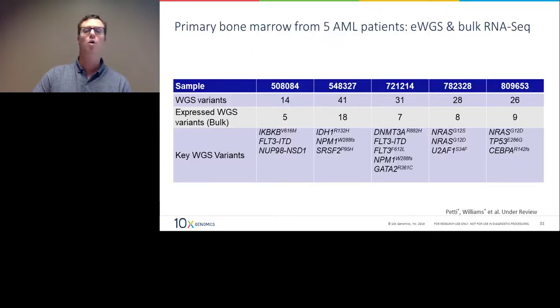Now I'll give a little overview of the 5 cases that we investigated. We did whole genome sequencing, RNA sequencing, and single-cell RNA sequencing on all of these. For these cases, we detected between 41 and 114 whole genome variants, of which a variety were expressed. Your ability to detect these mutations in single-cell sequencing is limited by expression, because if it's not expressed, you're not going to detect it. And on the bottom, you can see the key variants for each of these individuals.